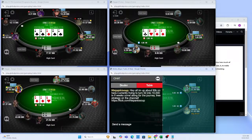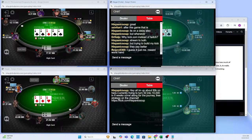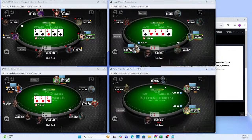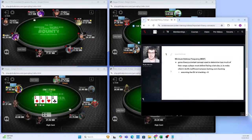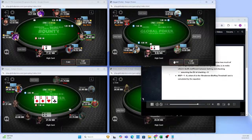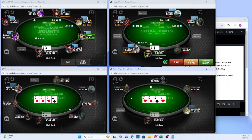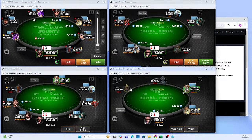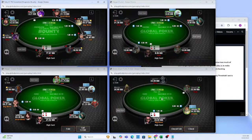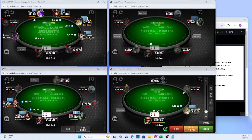MDF is a game theory-oriented concept used to determine how much of their range a player must defend facing a bet size of B as a proportion of the pot, to make villain's bluffs indifferent between betting and checking, assuming that checking has an EV of 0, which is important to note. The MDF equation is just MDF = 1 - alpha, where alpha is the break-even bluffing threshold and is calculated by the equation alpha = B / (B + 1), where B is the bet size represented as a fraction of the pot.